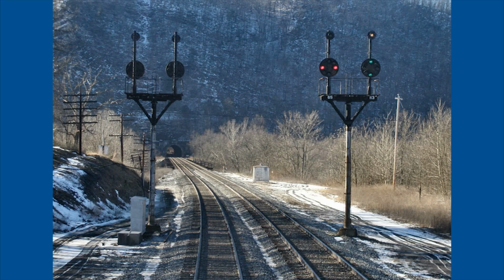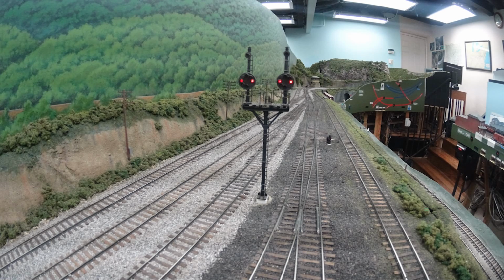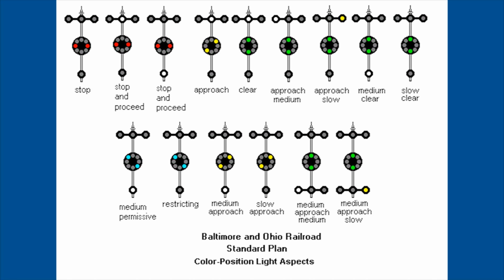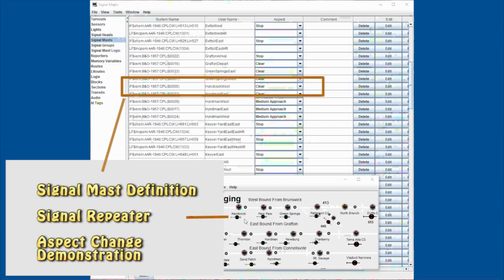Signal control. JMRI has built-in signal control functions that meet the majority of model railroad signal requirements. The virtual signals on the hidden portion of the layout use the built-in functions that now support many of the B&O CPL mast aspects. The Cumberland West on-layout tower control and signal logic is more complex and requires customized logic-based code.